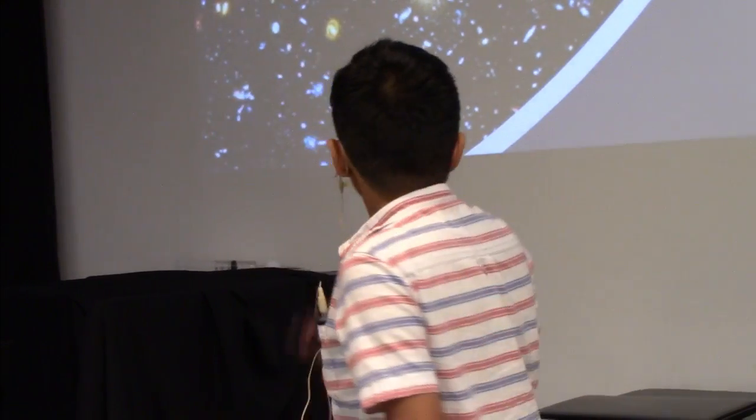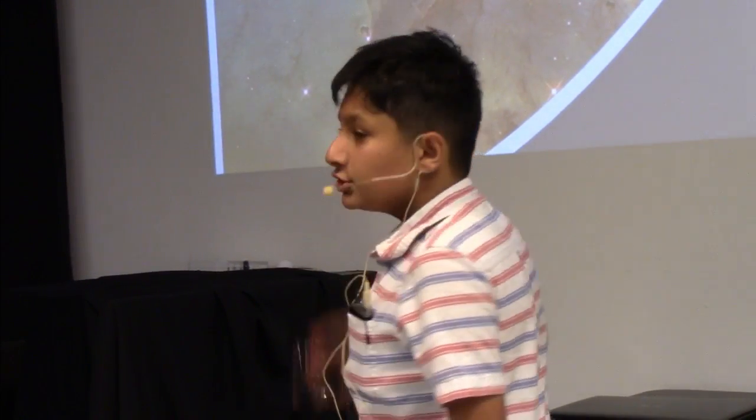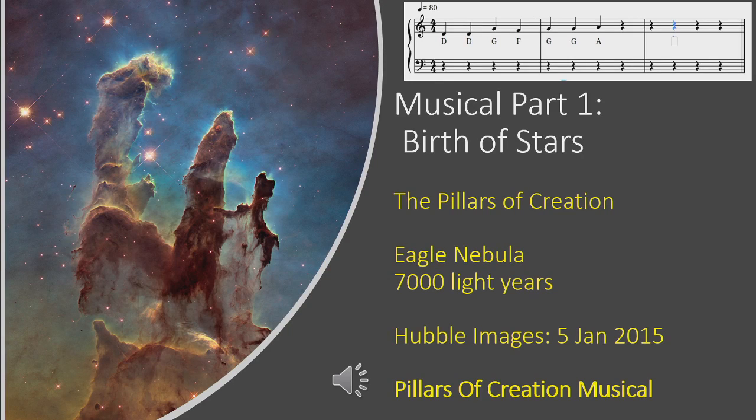So that's a short example of the music, a little bit of the music. You can see that there are not many sharp notes because in this image, it's mostly just the big gas cloud, which is pretty much the same color and brightness. But each time we hit one of these stars, we get a higher pitched note.